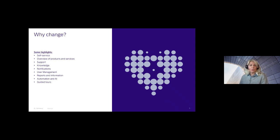In the new portal, you will also have an overview of products and services. On the support part, the procedure for creating a case has been made easier, and it is now possible to enter rich text formatting, which I know a lot of the customers have longed for, and you can post pictures as well. This means, among other things, that you can have a better description of the case and attach pictures to the support case.